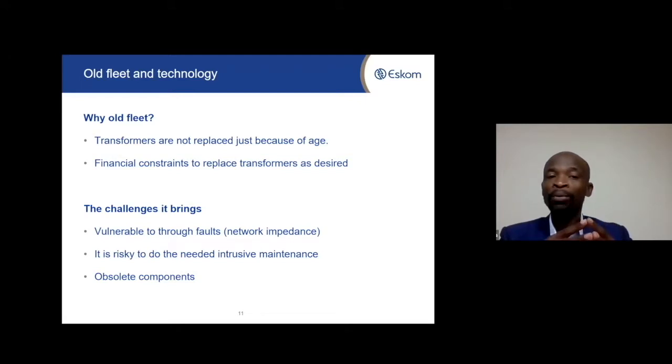It's because, one, we do not replace transformers just because of age. Yes, there is an expected lifespan of a transformer, but there are not abundant funds such that, with an asset just reaching that age, you replace it. We do the same with our phones. We do the same with our cars. You will see if you've got funds to do that. But while funds are not available, we may need to do something to keep the asset going.